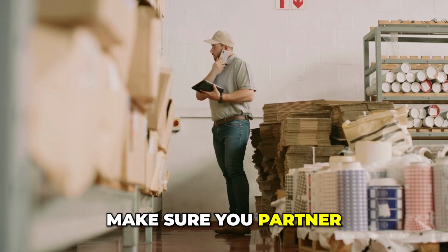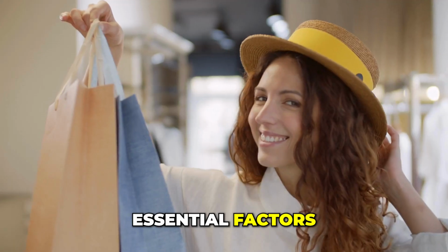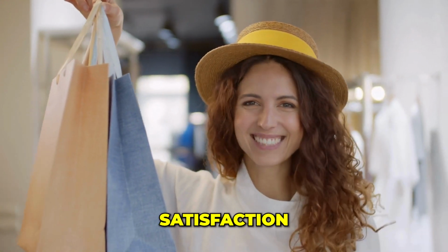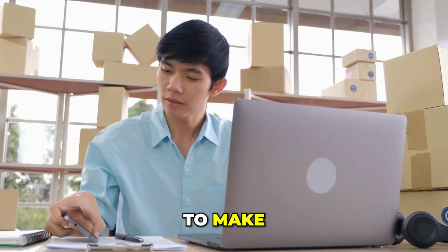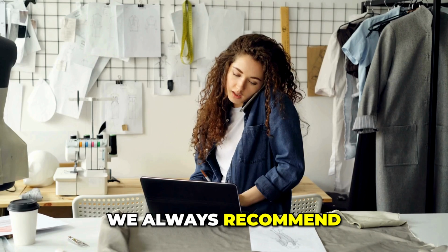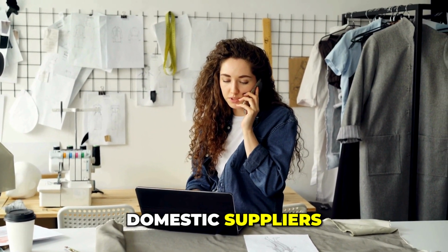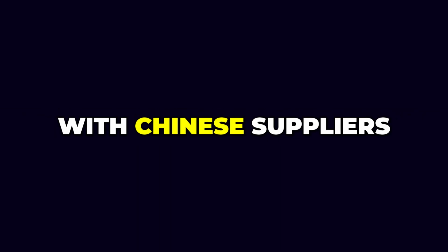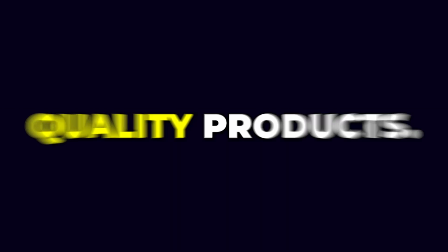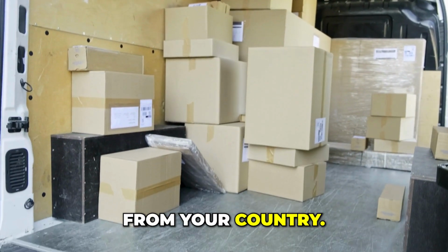Also, make sure you partner with reliable suppliers to ensure product quality and fast delivery, essential factors for customer satisfaction and repeat business. This is another critical decision that you will have to make for your business's success. We always recommend to our community to work only with fast domestic suppliers that can ship products within 2 to 5 days. Never work with Chinese suppliers, and always focus on fast delivery, easy returns, and high-quality products. And for that, you will need to work with a domestic supplier from your country.